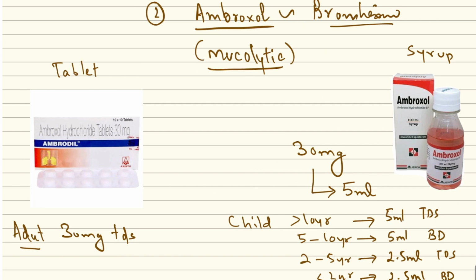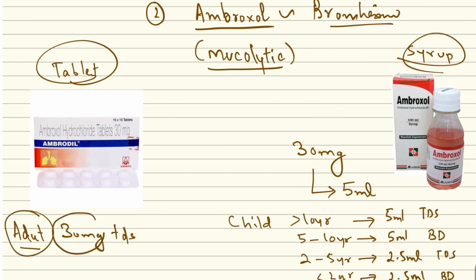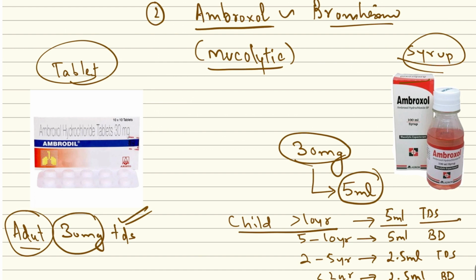So this ambroxol comes in the form of tablet and syrup. For the adult, the tablet dose is 30 mg, given thrice daily. In the syrup, 5 ml contains 30 mg of ambroxol. For children, if the age is more than 10 years, it is given 5 ml thrice daily. Between 5 to 10 years, 5 ml twice a day is given, and between 2 to 5 years, it is given 2.5 ml thrice a day.